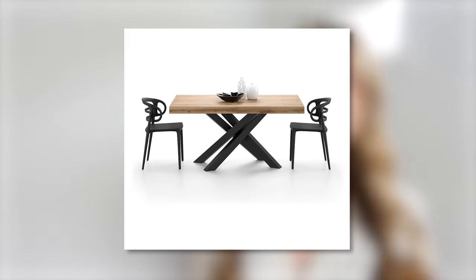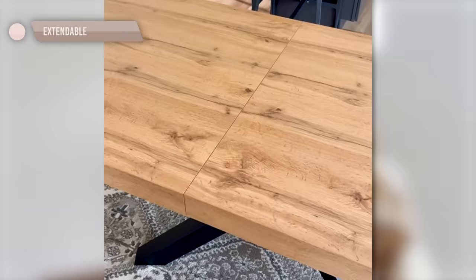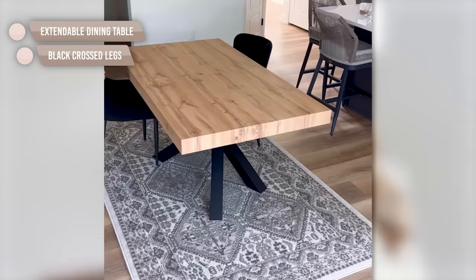I have to rave about my kitchen table for just one second. I feel like I found the best expensive look for less. This is just a stunning kitchen table. There's actually even space in the middle to put things in. So we'll put placemats and extra table things, like even some games we can stick in there.